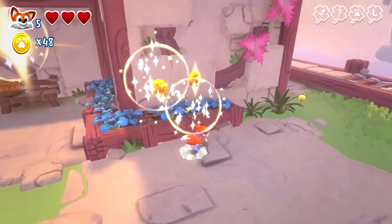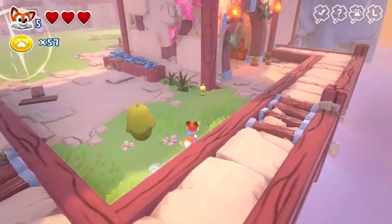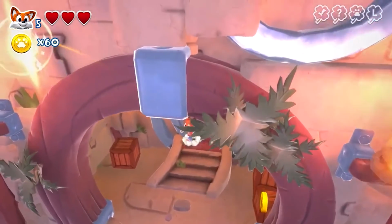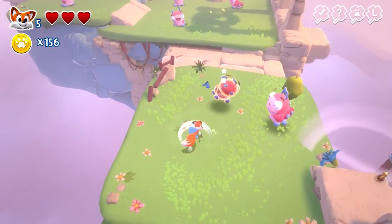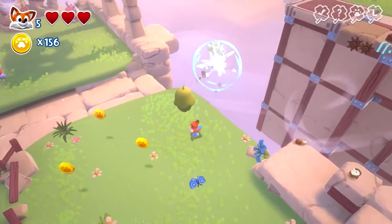Aside from the video I did on the Crash demo a couple months back, I haven't really been doing any of these shorter form opinion pieces, and I do want to do them from time to time, so that's what I'm gonna do, so here we go. Okay, so, new Super Lucky's Tale. It's taken me about a year to get to this game, but I finally played through it, and I've got a few things to say.